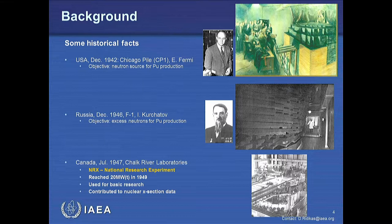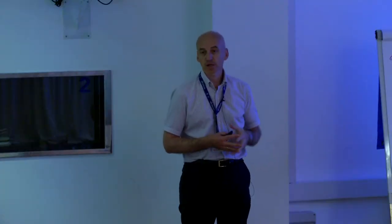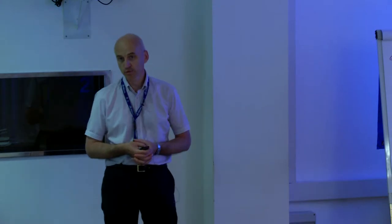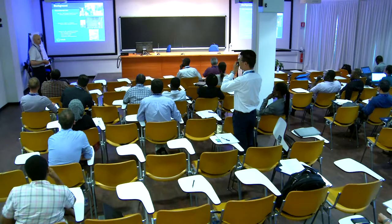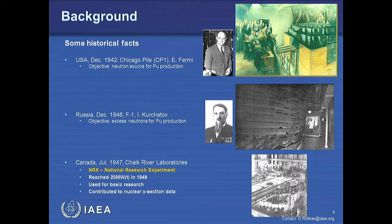History is equally very important because this is where all reactors have started. So the first two important people, Fermi and Kurchatov, working in the former Soviet Union and the US, worked on a project related to the creation of the nuclear bomb. The research reactor was a source of neutrons to generate plutonium as a fuel of the nuclear weapon. So the historic first steps of research reactors are not very bright in that respect.